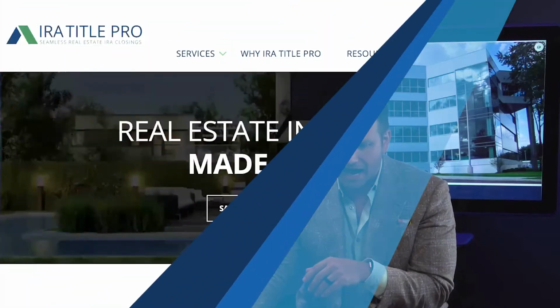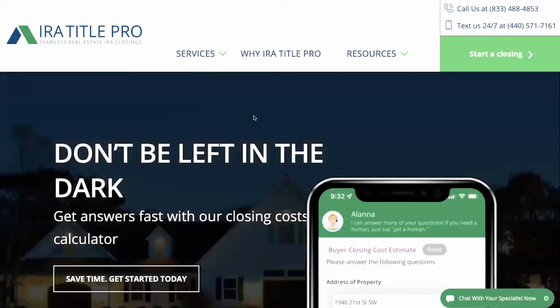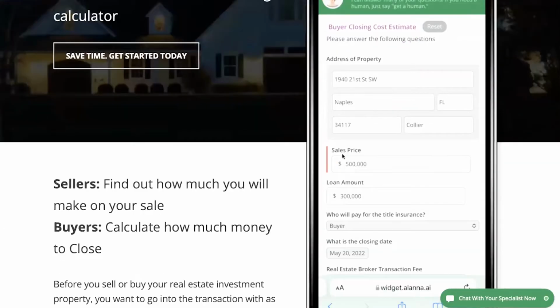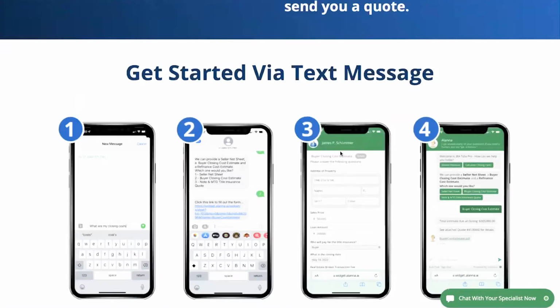What I'll do is I'm going to share my screen. You head on over to iratitlepro.com and you'll be there. You can go right to resources and we'll go right to the closing cost calculator. This explains everything you need to know to be able to use this. And we set it up in a way where you could do it right from our site or just follow the steps, and you could do it via text message in seconds. So John Bowens, say goodbye to emailing your title company, waiting for a couple hours or a day to get a preliminary settlement statement. We can do it all in seconds.